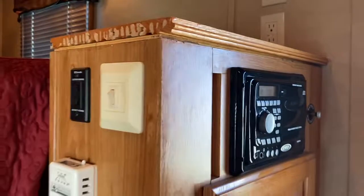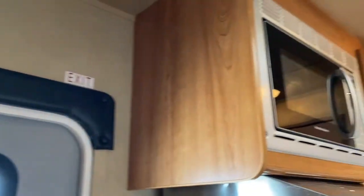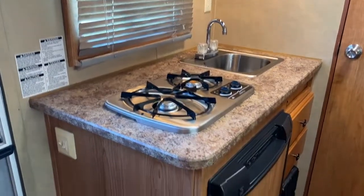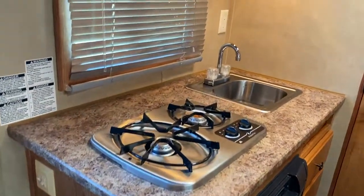Oh, and you do have a closet here, cabinet here, storage down below, radio, CD player. It does have the TV outlets for hookup. Rear kitchen layout, small fridge, 2-burner gas stove, stainless sink.